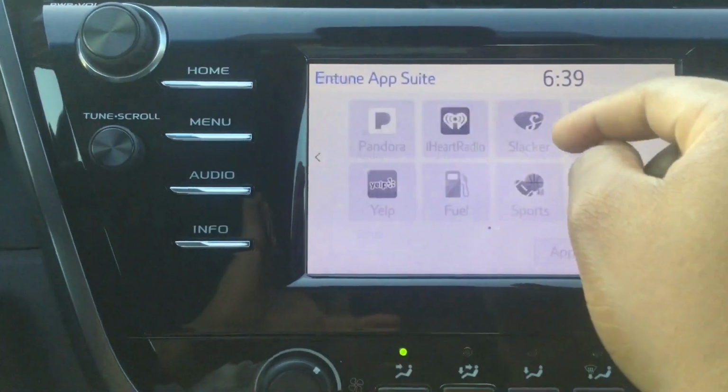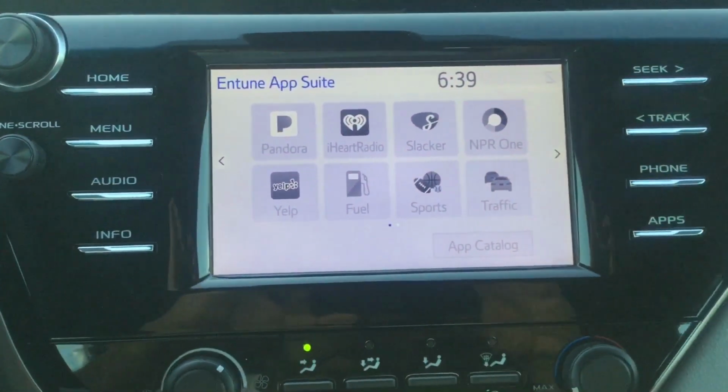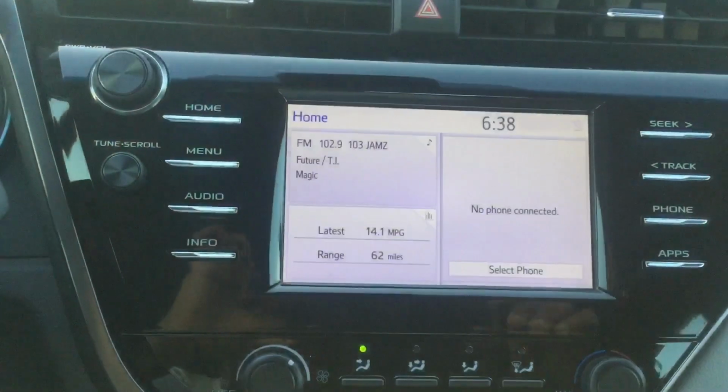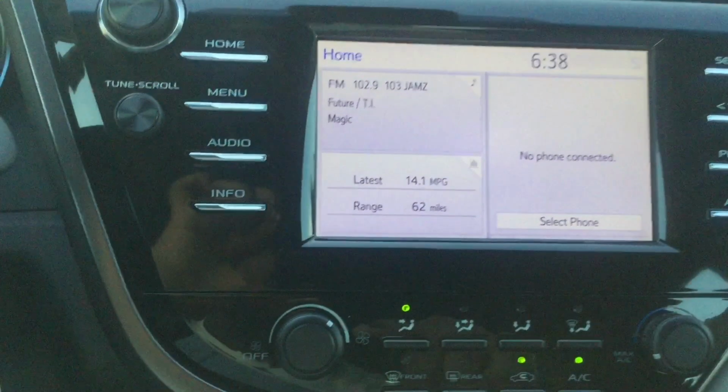Over here you have your 8-inch touchscreen radio. Over here you have your wood grain polished finish. Below the touchscreen you have your dual climate control. Right here we have a secret cubby area. Surprisingly, this part has a lot of room.